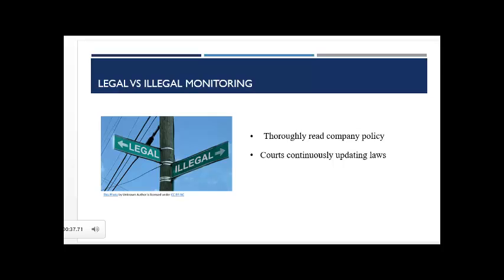Perhaps even a greater threat to the employer's well-being is the potential loss of intellectual capital in the form of trade secrets or proprietary information that may result from the inappropriate dissemination of company confidential information to competitors. The process of updating electronic monitoring laws is a continuous matter.